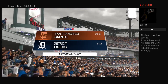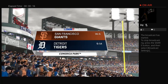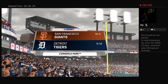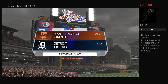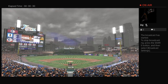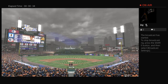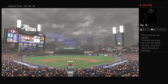A good look at the home of the Tigers, Comerica Park here in Detroit. Today, it's the home opener for 2017 between the San Francisco Giants and the Detroit Tigers. Folks around here in high spirits. Matt Vasgersian with you on a day that's been circled on their calendars since about midwinter. I'm joined by Dan Plesac.